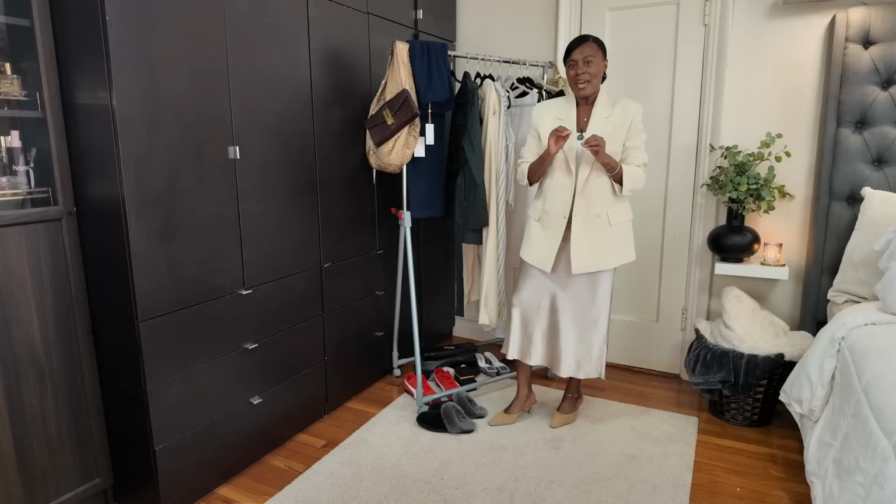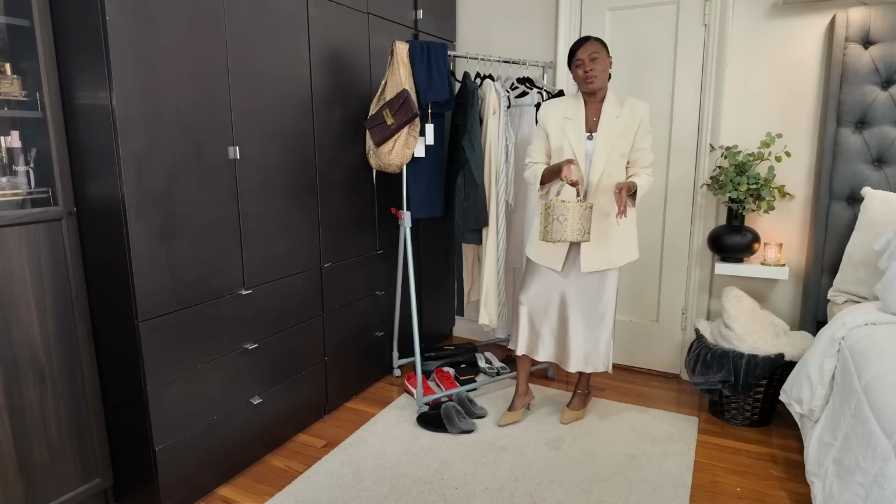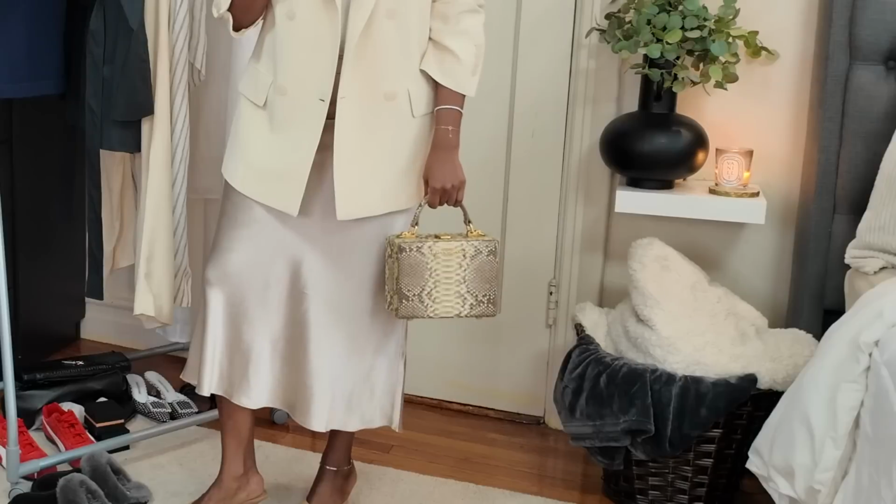Do I want a big bag or a small bag? They're both snakeskin. I'm going to show you my 2 options. The first option is this really beautiful purse, and I think it goes really well with the look. It's very dainty, just like the jewelry.